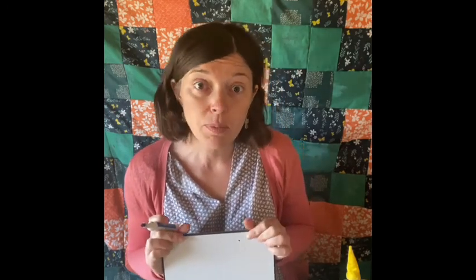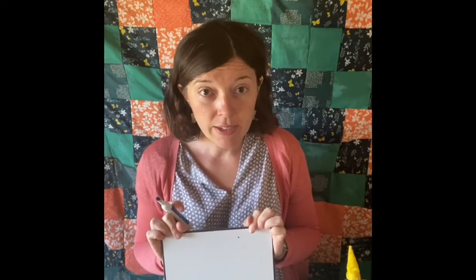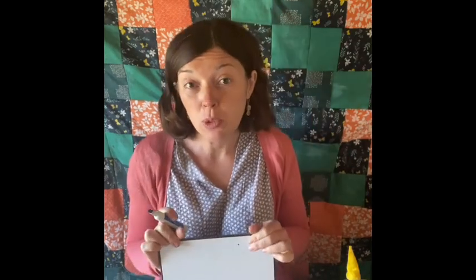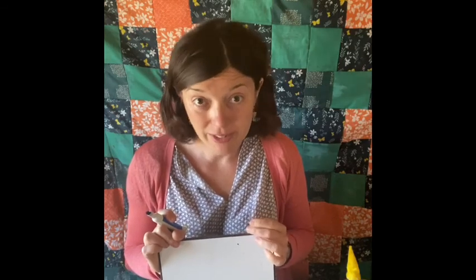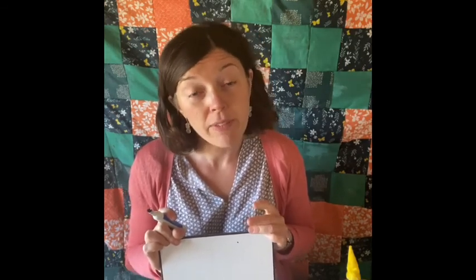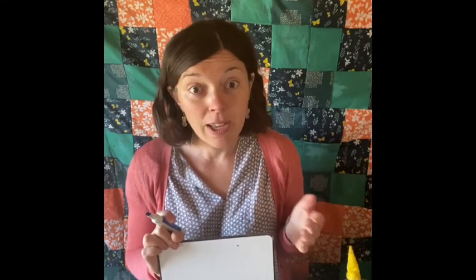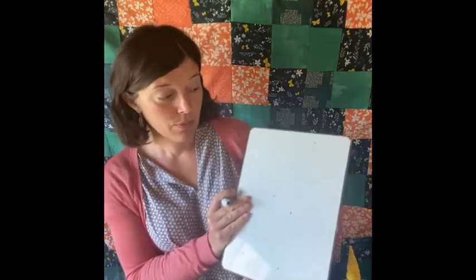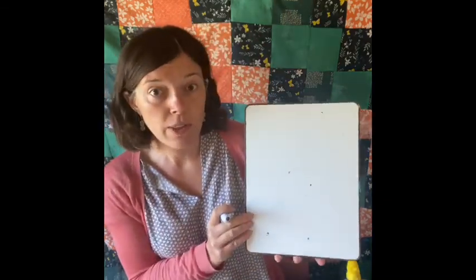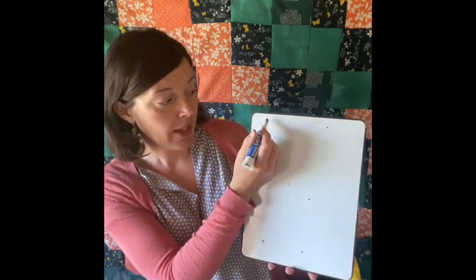I'm also going to start pointing out capital and lowercase letters more often to you because there is a special time when you use capital letters. You don't use capital letters all the time. If you look in your books you have at home, notice which letters are capital and which letters are lowercase. So we're going to write the word April. April begins with the capital A.